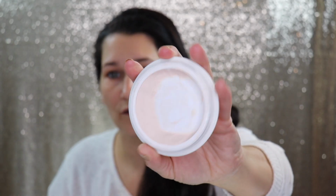Now, this is 0.74 ounces. So, believe it or not, this actually has a little bit more product than the Tatcha. That's kind of interesting considering the size, but this is a little deeper, whereas here it looks deeper than what it is. And you can see that she is well loved.